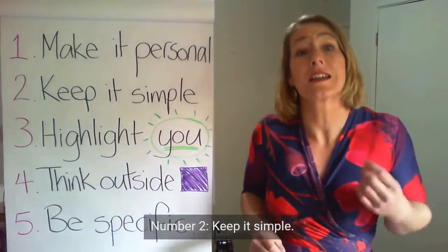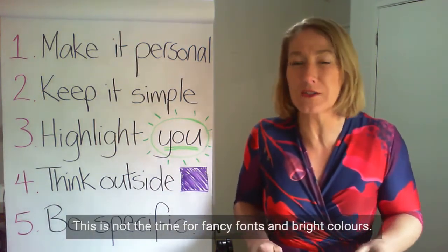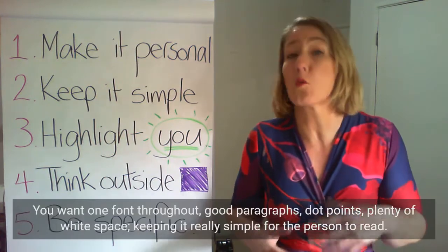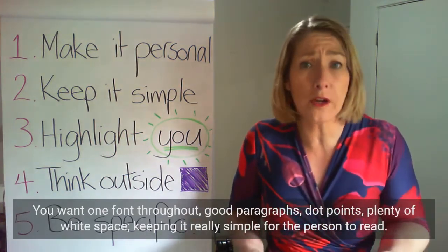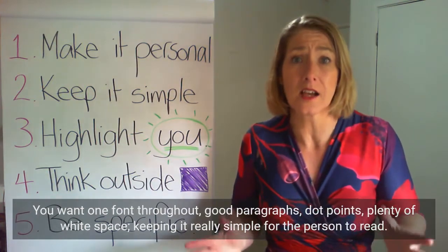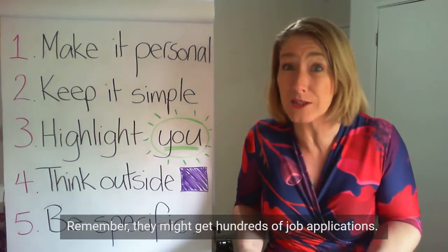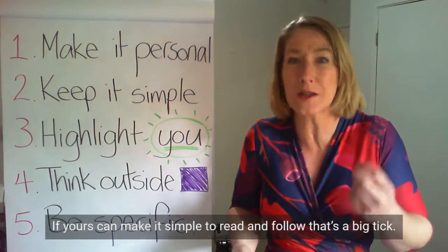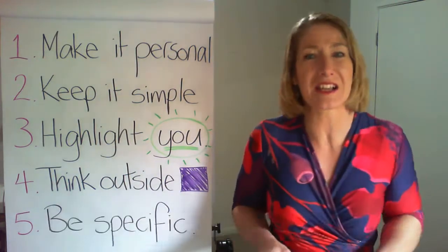Number 2, keep it simple. This is not the time for fancy fonts and bright colors. You want one font throughout, good paragraphs, dot points, plenty of white space, keeping it really simple for the person to read. Remember, they might get hundreds of job applications. If yours can make it simple to read and follow, that's a big tick.